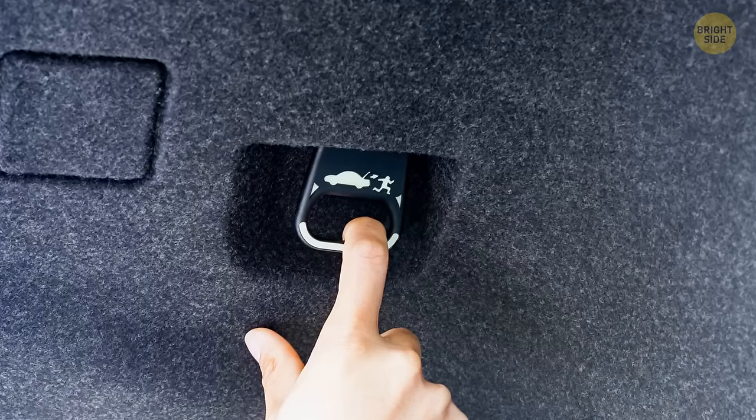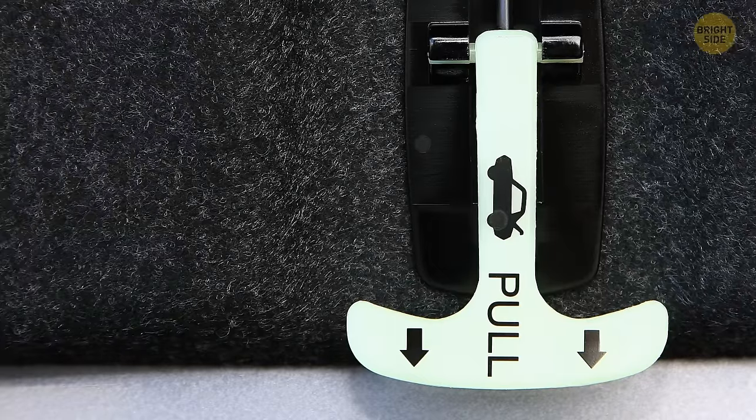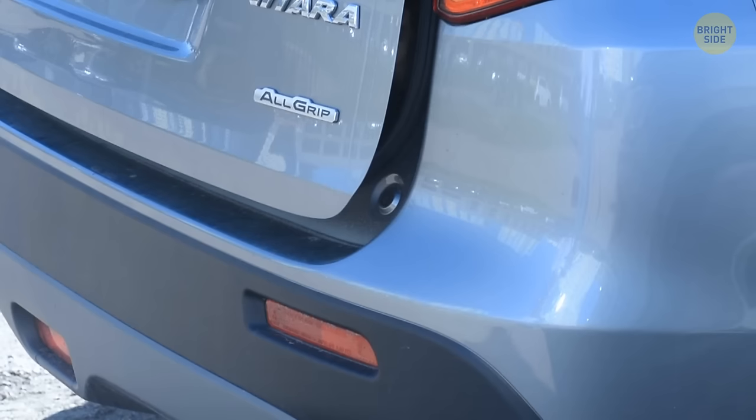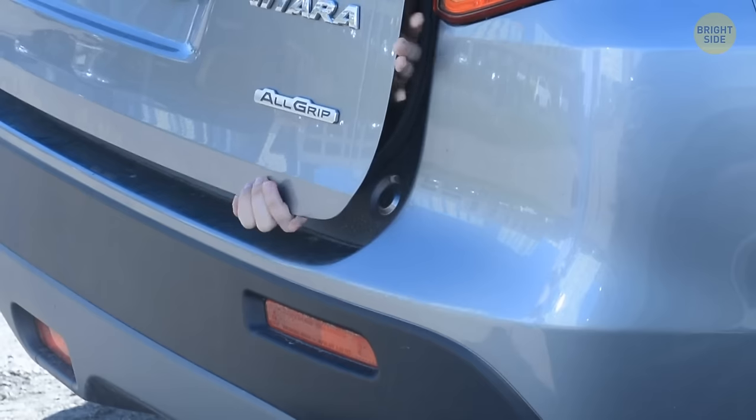More so, handles are designed to glow in the dark, too. You can even pull them with the mouth if there's not enough wiggle room to use your hands. Never mind how you ended up in the trunk in the first place.